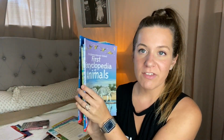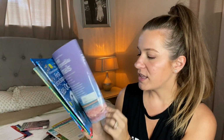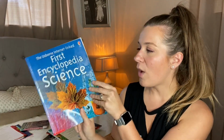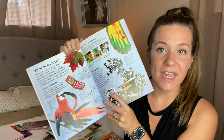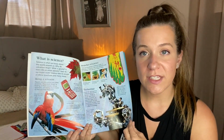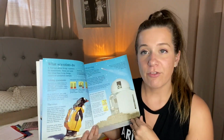I also have these books. Now these I think are the Scholastic version, so they're like the cheaper version. But I also like to use these as kind of little unit studies as well. And so basically I would just read like a 2-page spread, like 1 or 2 pages at lunch to them every day. And yeah, it's just a little mini unit study.